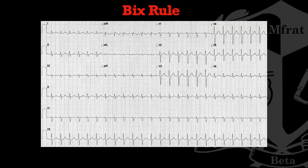And we can use something known as the Bix rule in order to help evaluate for this. And so the Bix rule is what that 2-to-1 conduction looks like when those P waves or flutter waves are buried and hidden within the QRS complexes and T waves, like it is in this situation. And so the Bix rule basically says that anytime that we potentially see T waves that are buried perfectly or line up perfectly between QRS complexes, that could also clue us into this potentially being that A flutter with 2-to-1.